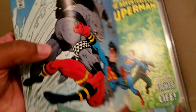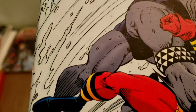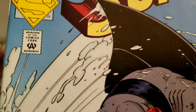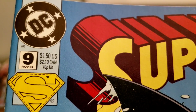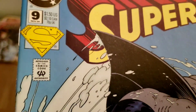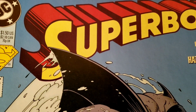Okay, we're going to go with this one. This is something that's right on the cusp, right? A 9.8 on this book is only worth about $100. It's probably maybe 110.